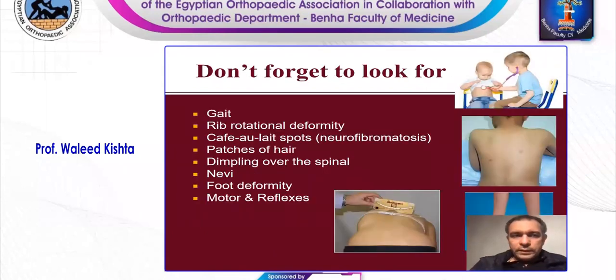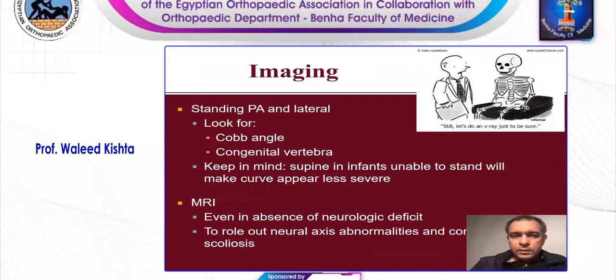Don't forget to look at gait, rib rotational deformity, cafe au lait spots, patches of hair, dimpling, nevi, and foot deformity, and also assess the motor function and reflexes. Imaging includes standing PA and lateral X-rays. Look for the Cobb angle and congenital vertebrae. Also get an MRI in congenital scoliosis, even in the absence of neurologic deficit.